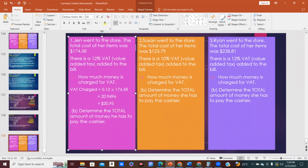Okay. All right. Taran, tell me what would be the total. I don't have that answer either. 20.9496 is the correct answer. Anything else other than that is not right. Check your answer. Question 1A is fat added 12%, so it's 0.12 times 174.58. You probably messed up in your multiplication, so just check that over.